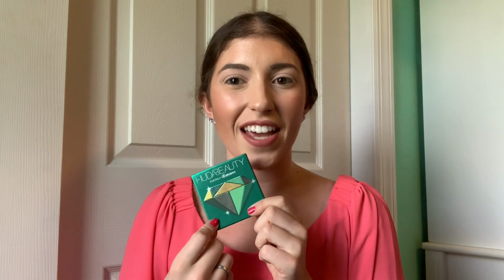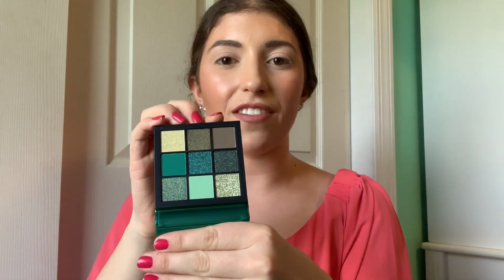So if you watched my previous video, which was my Sephora VIB sale haul from this spring, you'll know that I picked up this little guy at the sale and I have been dying to play around with this. This is the Huda Beauty Emerald Obsessions palette and it looks like this on the inside. I have just been dying to play around with these green shades. Personally, I feel like there are some green shades on the market, but nothing that is quite like this. I like that this entire palette is pretty much green based, which I think is very unique, and I just can't wait to create a fun look today using these shadows.